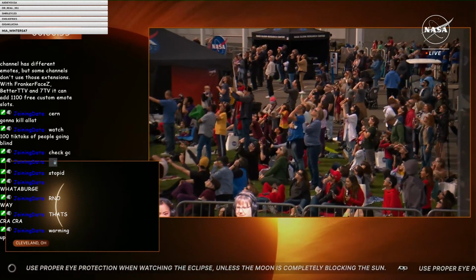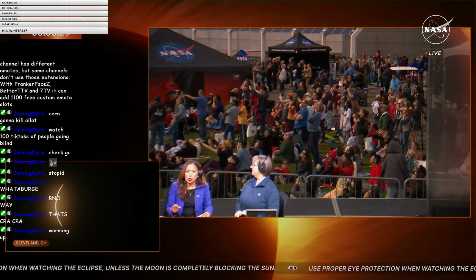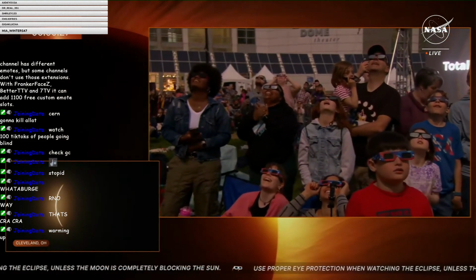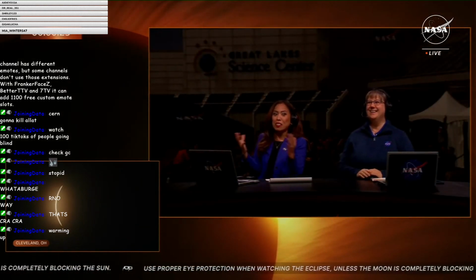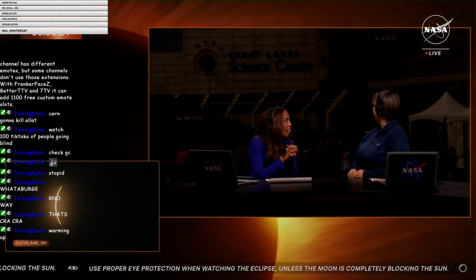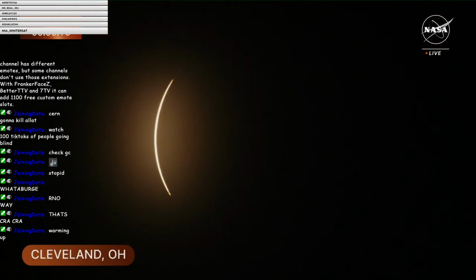This is us back here in Cleveland. Everybody looking up at the sky. We have 30 seconds until totality here in Cleveland, Ohio. People are going wild for views. Goosebumps everywhere. Everybody's starting to cheer. I might cry. I kind of feel like crying. This is so cool to see. It's getting so dark so fast. It's like night just descended on us.